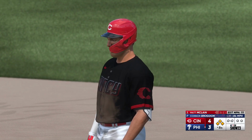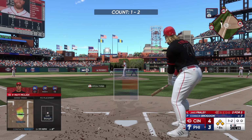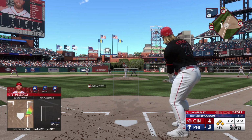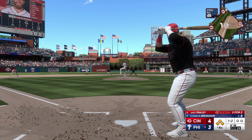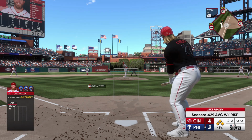Bases loaded, nobody out. Jake Fraley, the next to hit for the Reds. You need a strikeout, and you need a ball perhaps on the ground for a double play or get yourself a pop-up, something, but you've got to make some pitches. But if he can battle and get through this, he can earn some points.